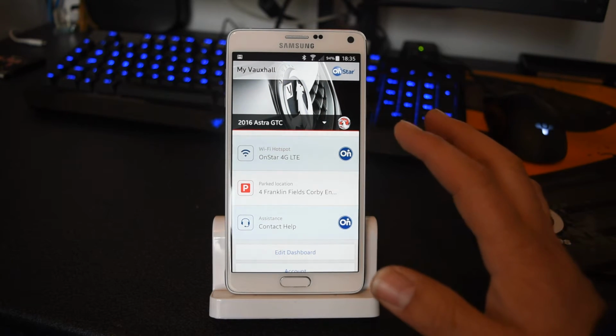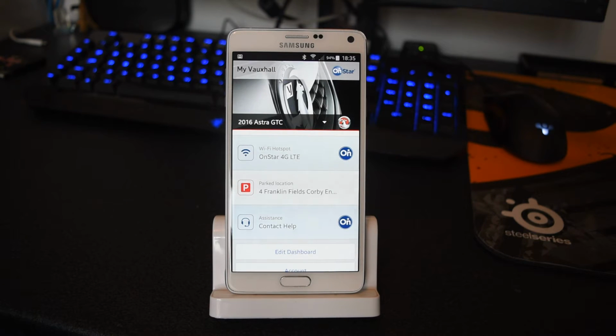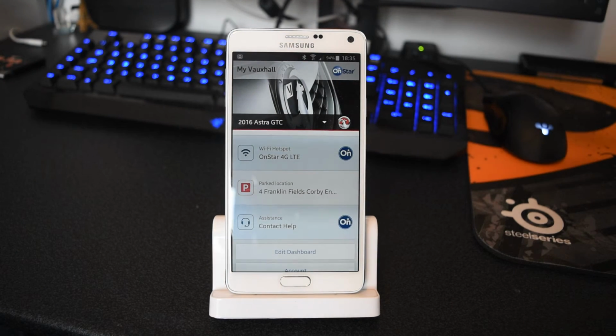And one thing you're probably thinking is, so this is just a mobile hotspot and it's using a 4G, which is basically a SIM card embedded in your car. And one thing you're probably thinking is the signal's not going to be that great, but you cannot compare it to a signal on your phone. When you've got your phone on 4G, it's not the same.